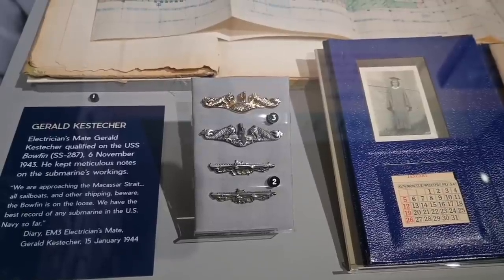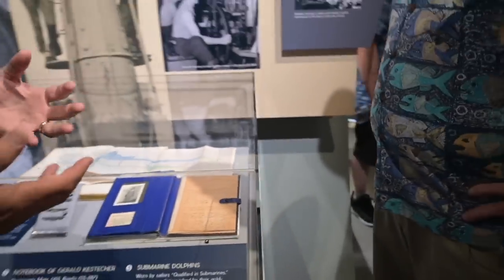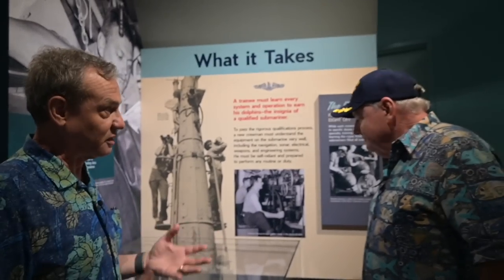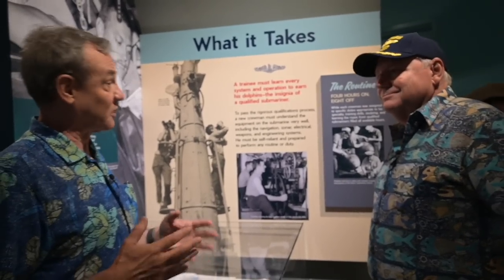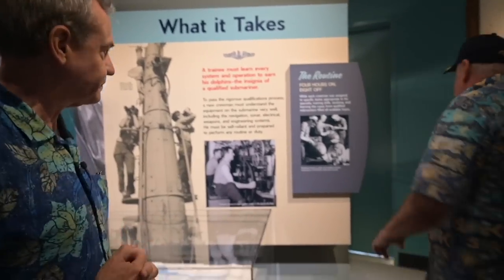People wonder what these dolphins mean, whether they're officer or enlisted. They mean that you have learned how each system on the submarine is constructed, and for officers, how to fight the submarine, how to actually approach an attack. That's something the surface ship people, especially during the war, and to some extent even today, didn't have an analog for.